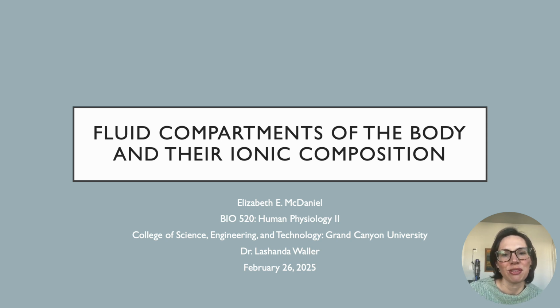And this one is all about the fluid compartments in the body, what ionic constituents are within them, and also how they are regulated.